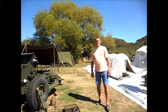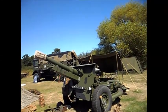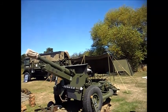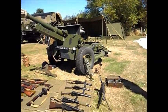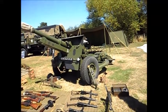Nice. What's the gun? 25-pound field gun. There you go. And it's beautiful. What era? World War II era. Everything's World War II, including the Stens on the floor, the Enfields. The only thing that would.